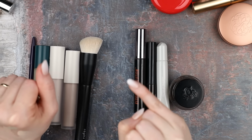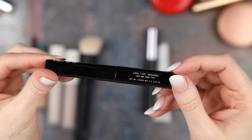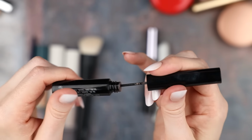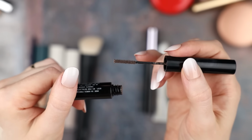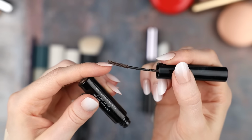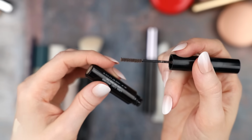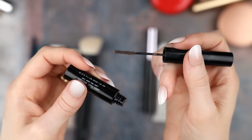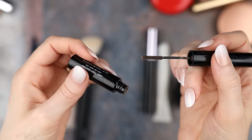But in my brows, pretty much every day, what I've been enjoying using is the 1999 Lash Tint Mascara, Lash and Brow Tint, which I've become convinced is actually just a brow tint that they decided to market as a mascara, like as a lash tint, because it works much better in the brows to me. This little bendy brush clings to every hair. The moussey product coats every brow hair. It's not an extremely firm, super harsh, hard hold, but the mousse is dry enough, sort of firm enough, that it helps a little bit with sculpting.